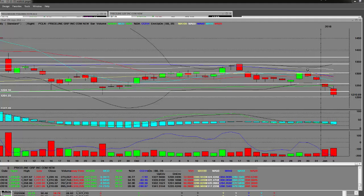And we're going to talk about where that 1300 area up here was a resistance on this chart, which is a daily, and that we have broken below the 20-day simple moving average. And remember, this is all the market. This is the public market. This is what they look at. It's not what you look at.